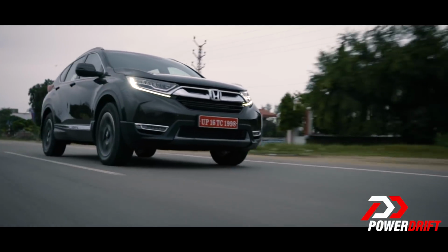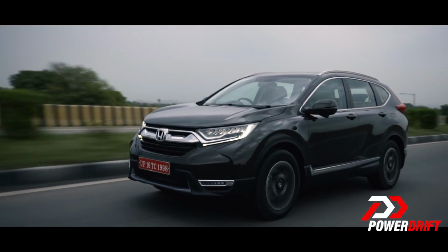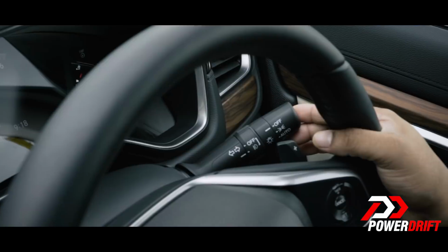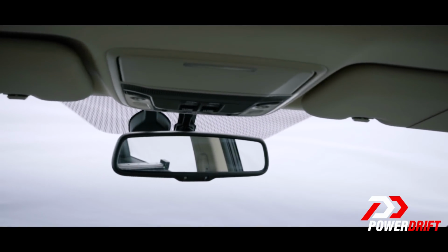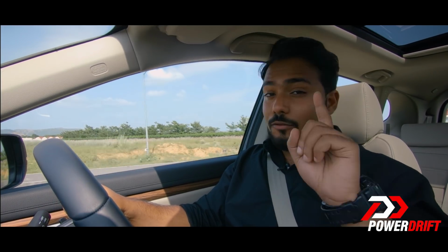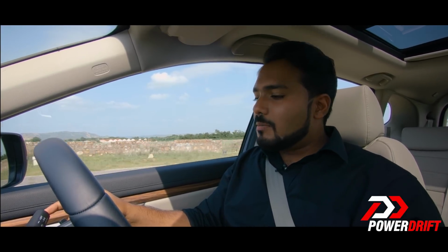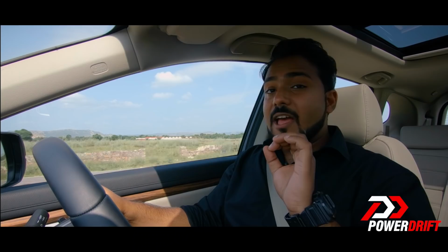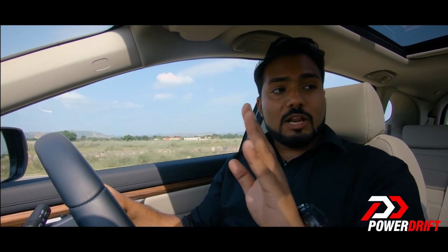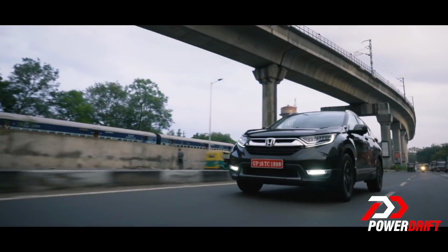Now, engine and gearbox aside, the CR-V is more driver-centric than you might think. For example, it has this feature where if you want to change lanes, you just hit the indicator stock and it will activate a camera in the rear view mirror that tells you what's happening back there as well. And if you don't want to use the indicator, which you should, but if you also want to see what's behind you, you simply press this little button on the stock and then it activates the camera as well. Very nifty. So you can keep your eyes on the road and you don't have to turn your head all the way there to look at the rear view mirror.